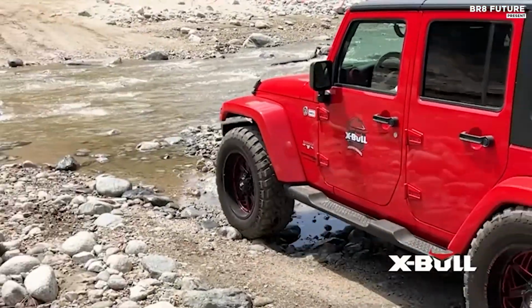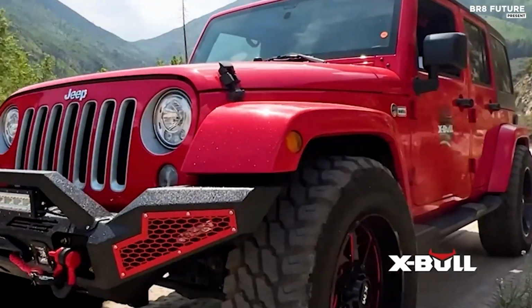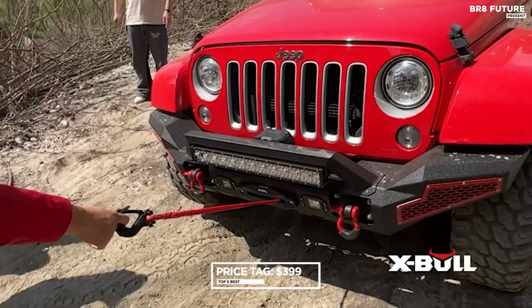Don't let yourself get stranded. Invest in the X-Bull electric winch kit today for only $399.